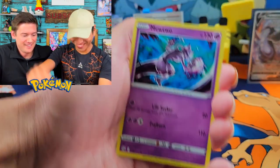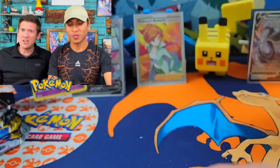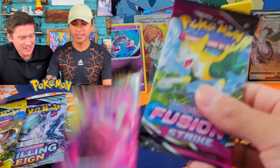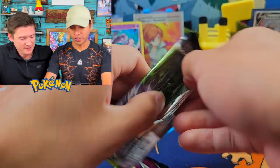Cafe Master and Mewtwo. We'll take that. Okay, I'm starting 4 new cards. All right, here. What are you going to do? What's next? Fusion Strike first.